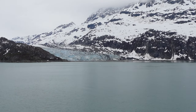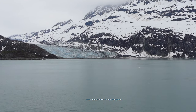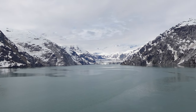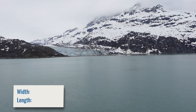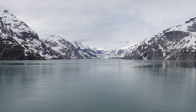This stunning glacier is called the John Hopkins Glacier, and it's found at the end of the John Hopkins Inlet and is the farthest northwest in Glacier Bay. It's about 1 mile wide, and it's considered to be 12 miles long, starting in the mountain peaks as well. Where the glacier ends, it's called the John Hopkins Inlet, and it's just breathtakingly spectacular.